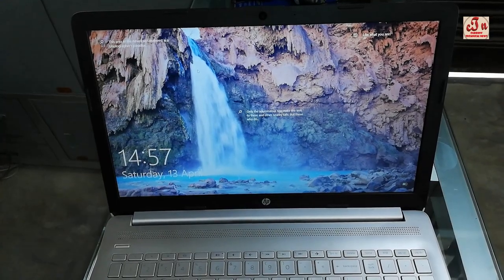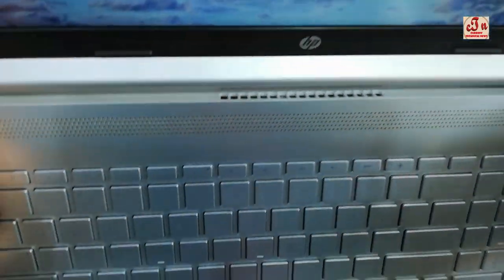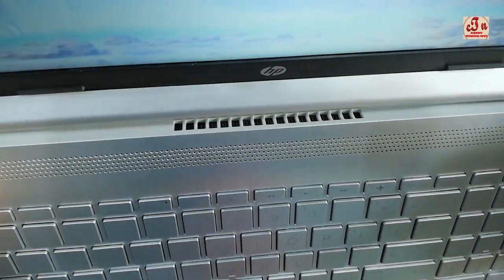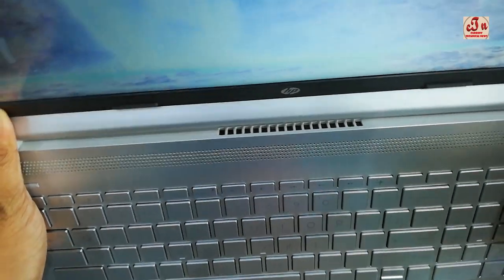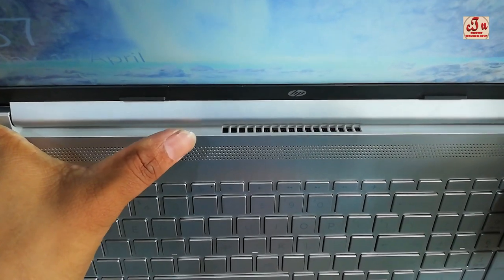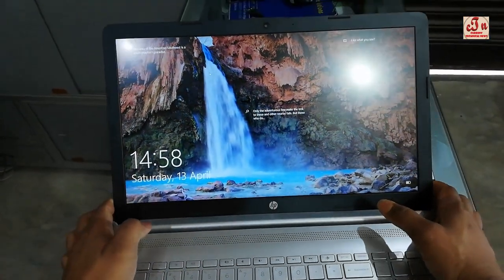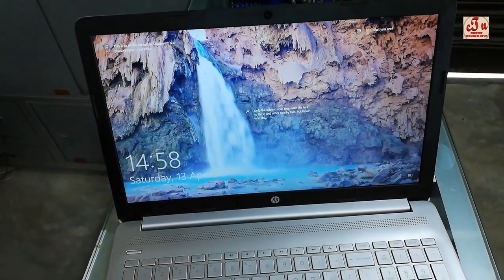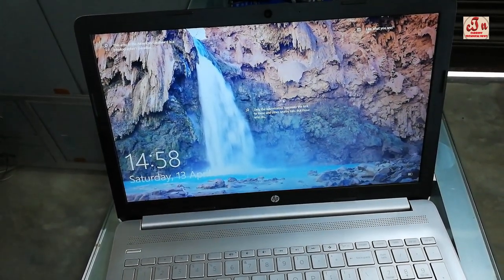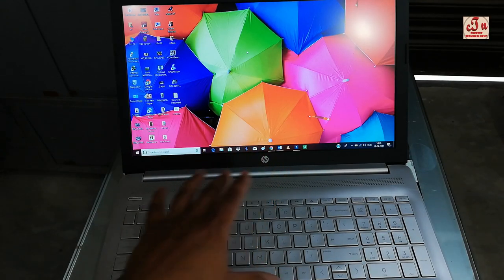And the third problem which I'm going to mention here is the CPU cooler. The CPU cooler position is an oversight. Yes, now you can see the CPU cooler position, it's an oversight. And in future, I think your display may be affected. That's my opinion. The fourth con is that there is no light in its keyboard.